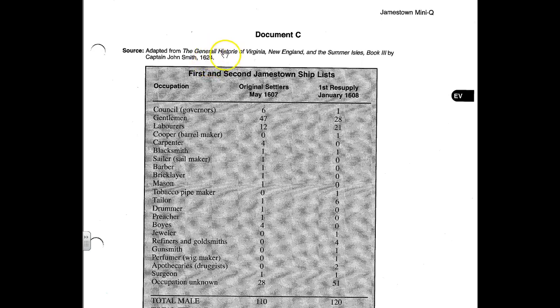The book here is the General History of Virginia, New England, and the Summer Isles, Book 3 by Captain John Smith, written in 1624. So this chart, or this document that we're going to look at, includes the first and second Jamestown ship lists, to include the occupation of all of the people that arrived both in May of 1607 and in the first resupply in January 1608.